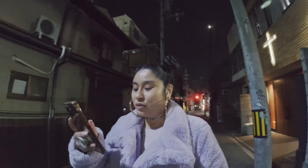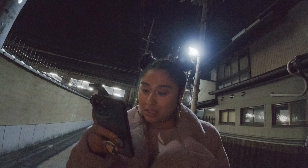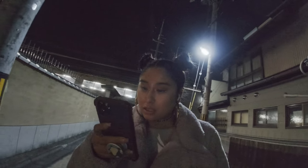Yay! Okay, guys. We just got back to Kyoto. It was a very long mission. Give me 1 second. I should walk this way. Yeah, it was just a very long walk. Not walk, but actually it wasn't a long walk.